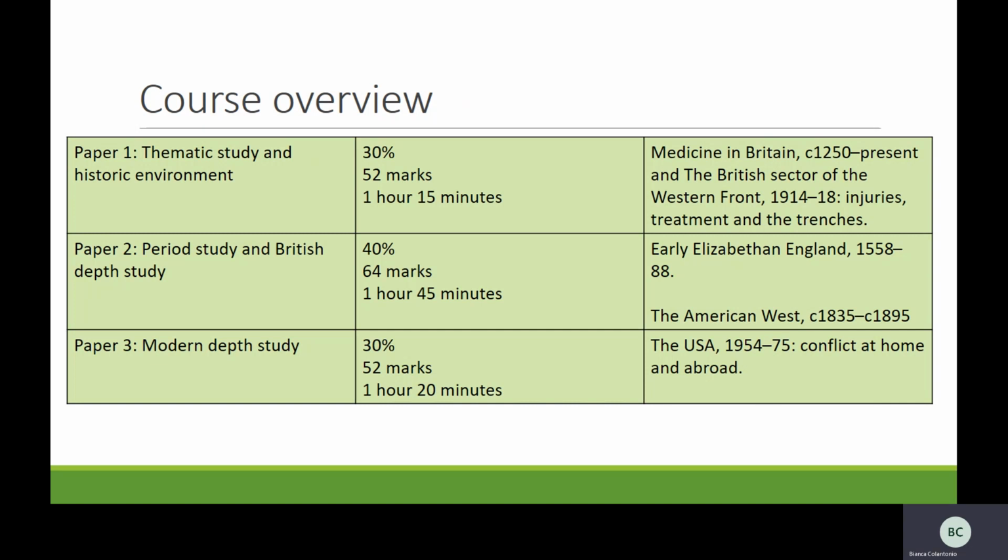And then paper 3 is the modern depth study, which again is 30% of your overall mark. And we look at the USA conflict at home and abroad, so civil rights movement and Vietnam.